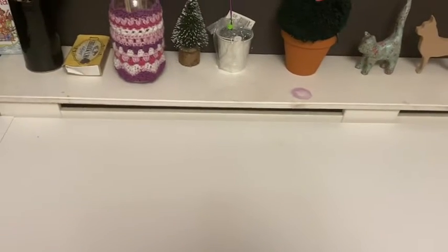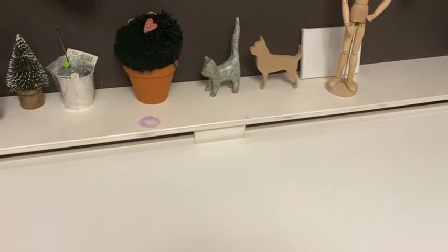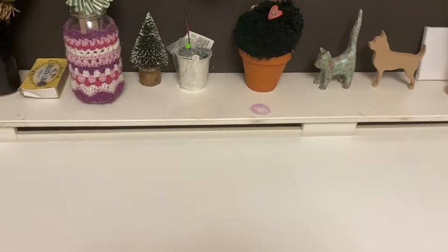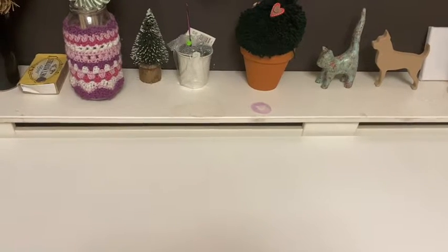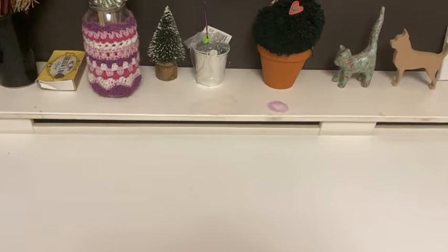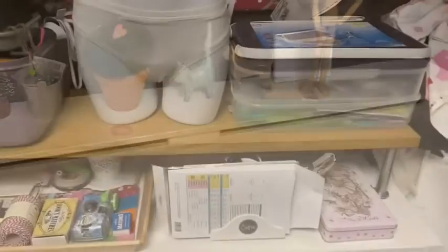Please excuse the state of that shelf. It isn't actually dirty, I have cleaned it, but it needs painting, and those stains just won't come off it, unfortunately. But when we revamp this room, we'll probably give that a paint. It's a radiator cover, and it's never been painted.